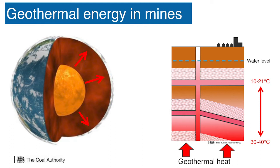There is no seasonal impact on this water that sits in the mines, with the exception of a few flashy mines that we have. If we go deeper, then we start to get to these 30 to 40 degrees. The warmest mine we found so far is around 46 degrees. It wasn't any warmer than that, because actually it was too hot for miners to work. So that was the limit on how far they could go.